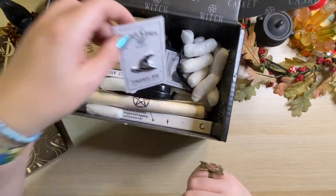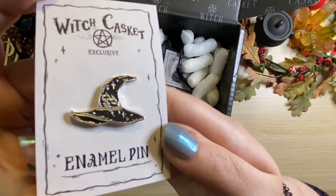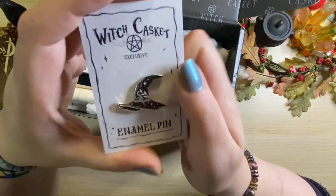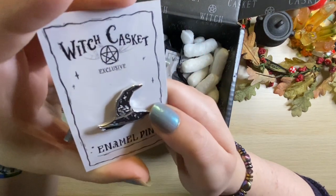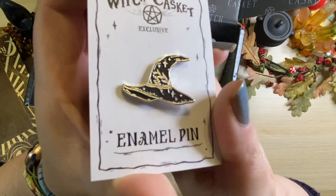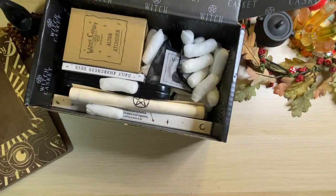We have an enamel pin, a little witchy hat. This one is very nice indeed. Single pin back. It is a black enamel, and you can see there are little herbs and leaves tucked into the band of the hat. Very nice.